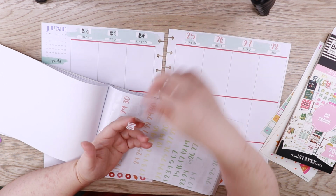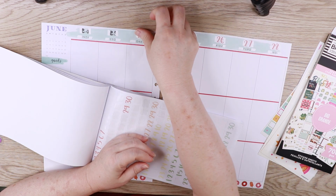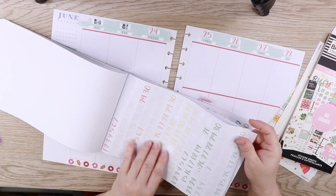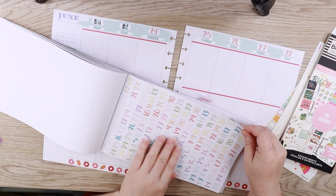I love this peachy orange. The other orange is harder for me to see. The yellow is near impossible for me to see. Okay, so we need a 23 and a 22. Where can we get that?